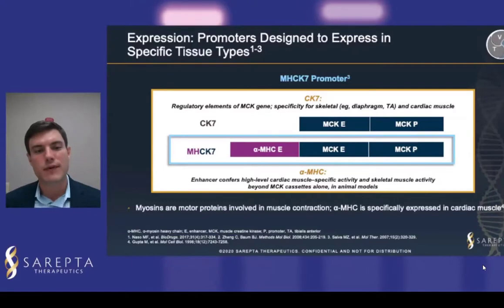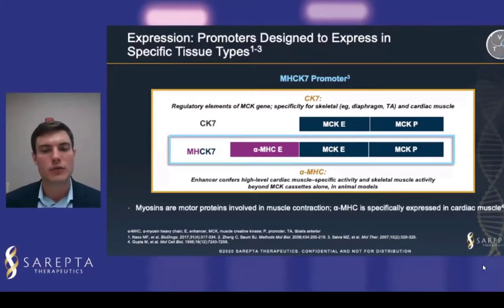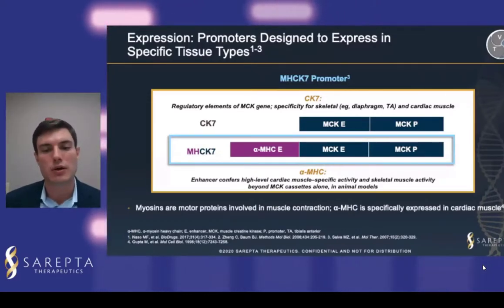Now, the distinguishing factor for MHCK7 is we have an added alpha myosin heavy chain enhancer element. And so that really confers this high-level cardiac muscle-specific activity to allow for not only skeletal muscle expression, but cardiac muscle expression as well.